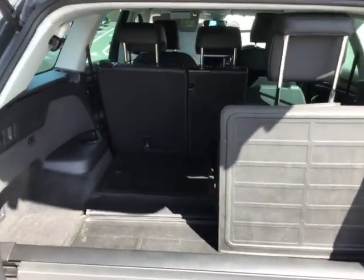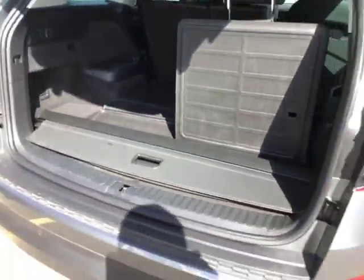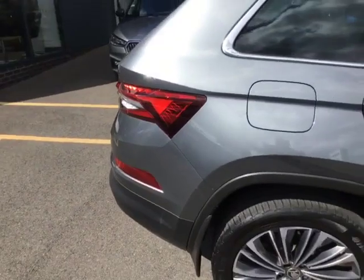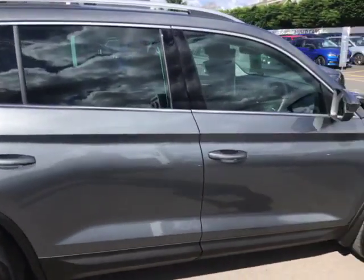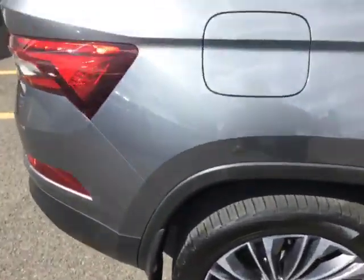Then that middle row, they're also adjustable and they can be moved forwards or backwards, folded down as well. So really, really nice configuration. You can make of that what you want to as well. But hugely versatile car, definitely our most popular large SUV. And again, fantastic colour. Love that with the wheels.